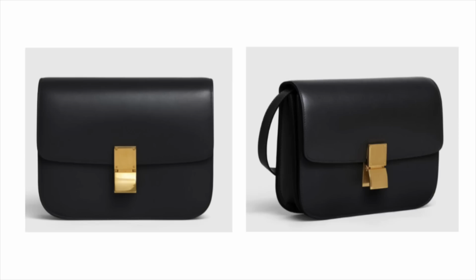All right, moving on to another bag that I've also talked about within the last couple of weeks. This beauty, I just think it is insanely gorgeous, and I am talking about the Celine Box Bag in the size medium.